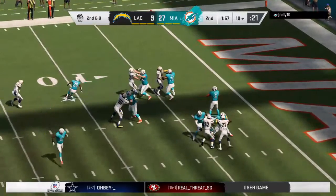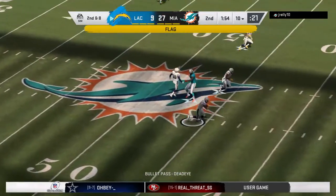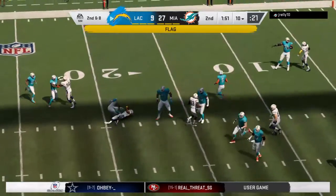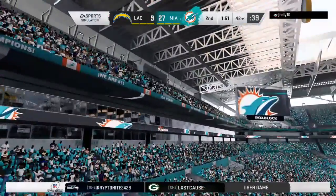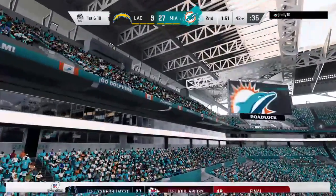Throwing on 2nd and 8. Jackson, he's going to let one go deep. Oh, he was looking for Parker, but it's intercepted. Picked off by Nasir Adderley. And they will be set up now as he brings this thing all the way back inside the 20. So a big chunk of yardage will be marked off there for that PI call.